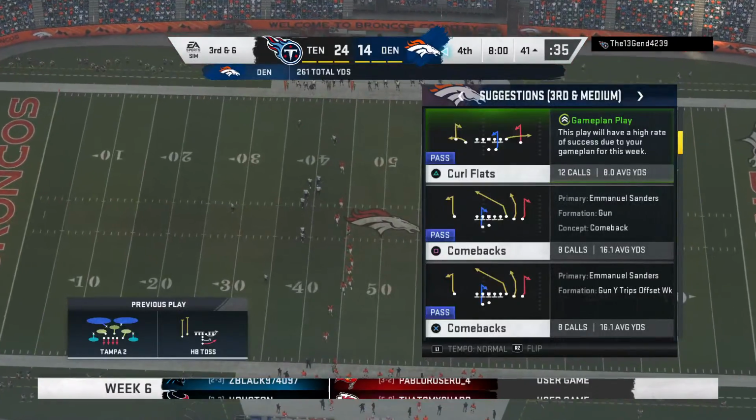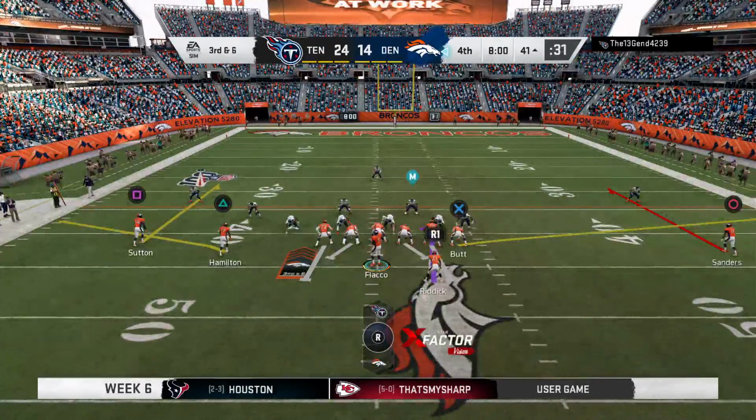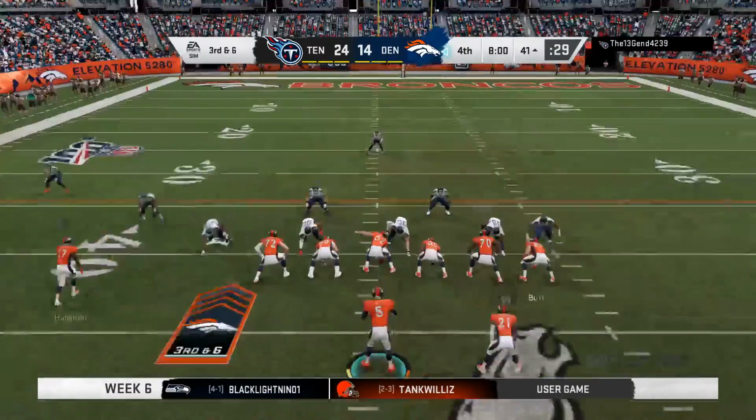That's the end of the 3rd quarter of play. With the score, Titans 24, Broncos 14.